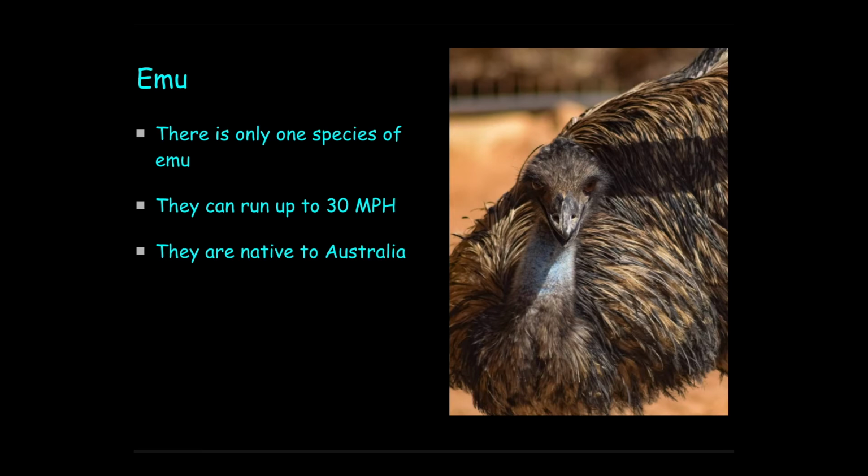Most of the time, zoos will group animals by where they come from. So emus will be with other Australian animals, like kangaroos, koalas, and things like that, while ostriches will probably be by other African animals, like elephants and zebras.